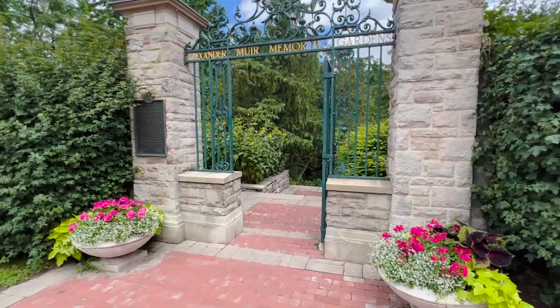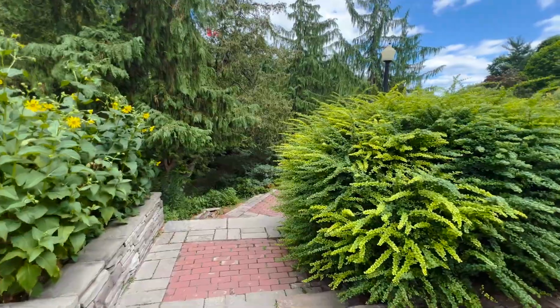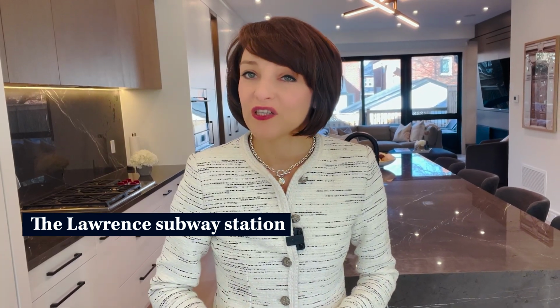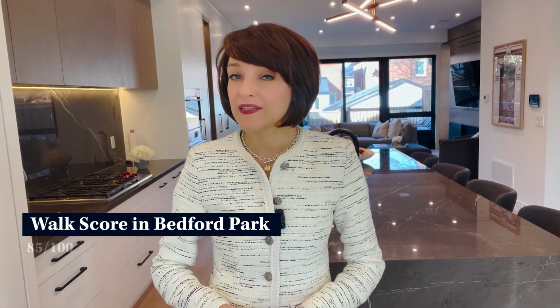Within 20 minutes walk, you will find 3 playgrounds, 1 pool, 2 rinks, 1 community center, 1 splash pad, 2 trails, and many sport facilities around. The Lawrence subway station is 6 minutes away and the nearest bus stop is 5 minutes away. The walk score in Bedford Park is 85 out of 100.